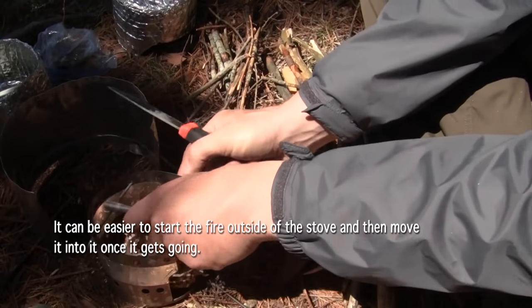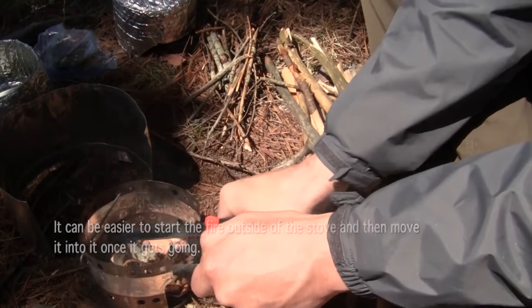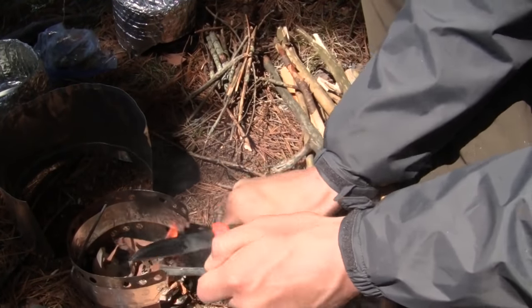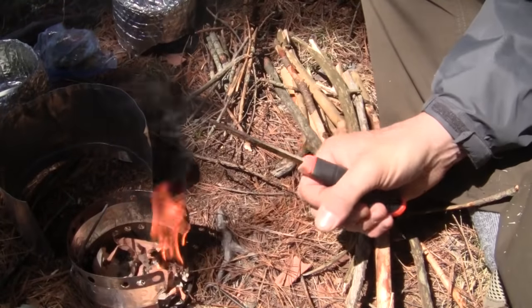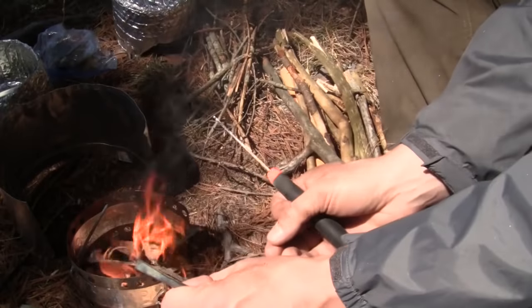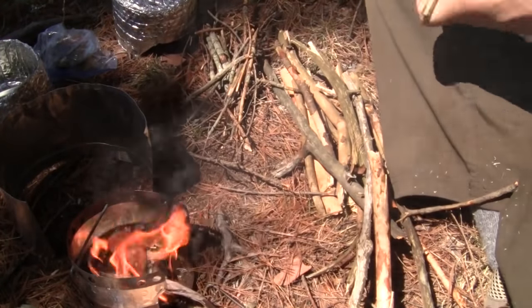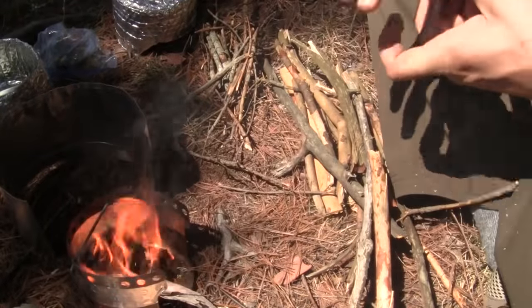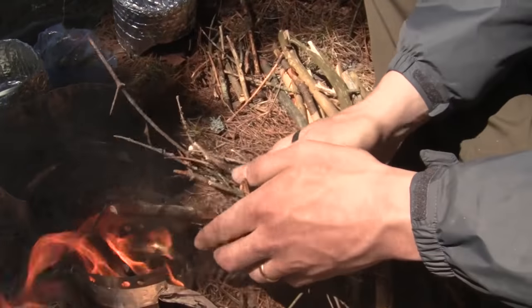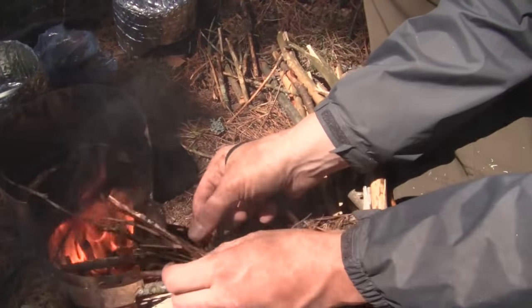Normally I get right on top of it. There we go. Knife away right away. I could usually put this here around my hand or something so I don't use it. And then we're going to start feeding in smaller bits here.